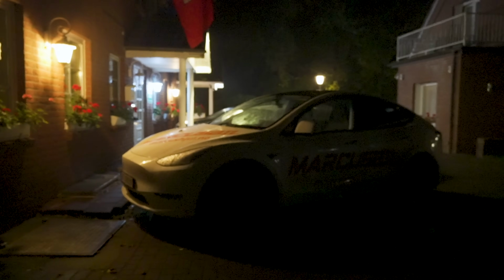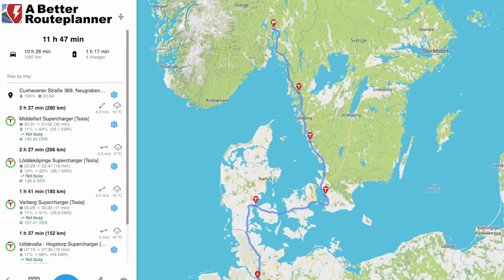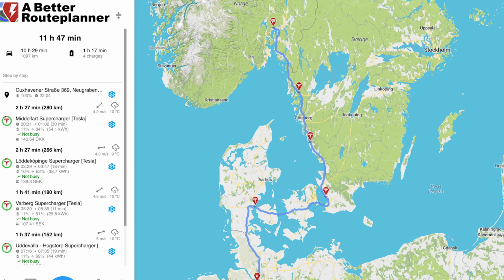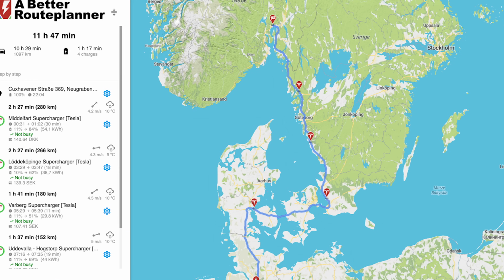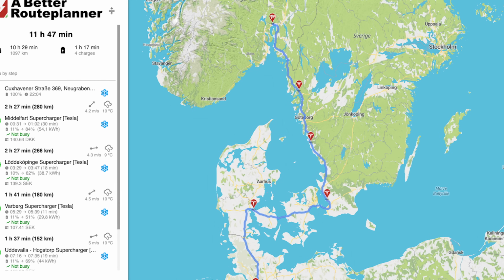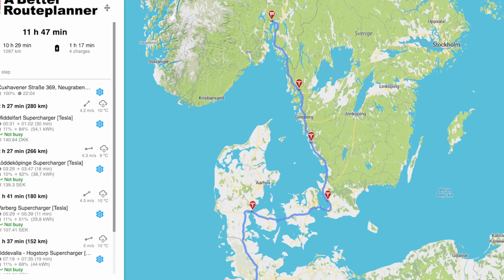Today we're going back to Oslo from Hamburg, and today we're going the long way, no ferries, so today should be around 1100 kilometers, and according to A Better Route Planner, the trip should take 11.5 hours, but I have my doubts. I think we're maybe gonna spend 12.5 hours with 4 charging stops.